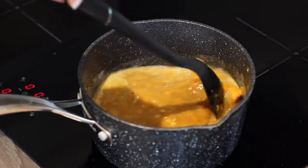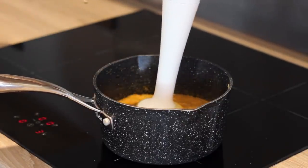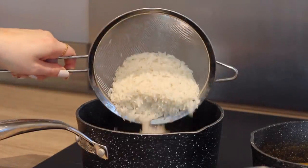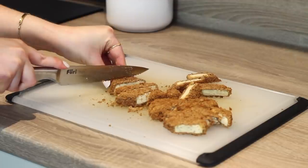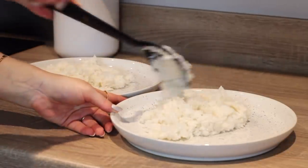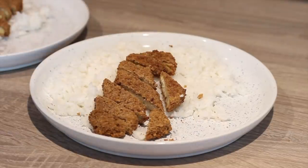After around 10 minutes, I took my hand blender and just blitzed it up, not until it was completely smooth though, and I then left that on a very low heat. I also made some sticky rice, and once it was done, I fluffed it up with a fork to finish it off. I removed the tofu chunks from the oven, sliced them up, then plated the sticky rice up first, added the tofu on top, and then I put the sauce over the top.